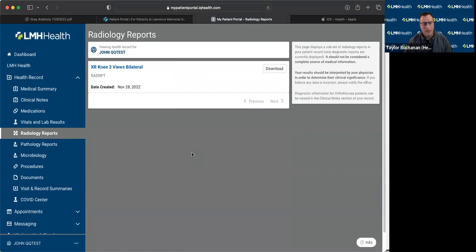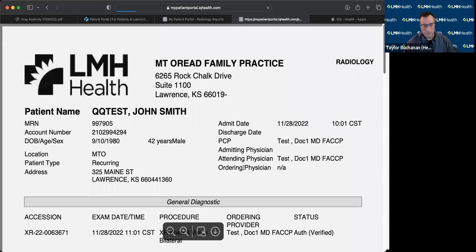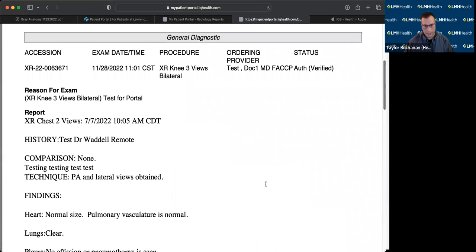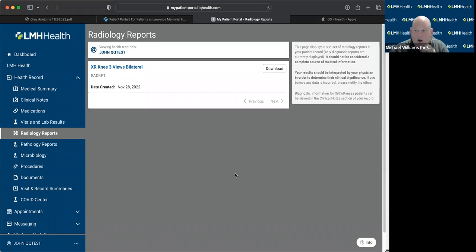Next section is radiology reports. This is a section where I can view the report itself for any radiology studies that I have done. I can't see my images, so I won't be able to view a broken bone, but I can open up the report and see it. It looks a lot like a provider note, but it's my actual radiology report that was signed by the radiologist. Taylor, there was a comment in the chat about being able to see the images. I do know that other healthcare providers allow the images to be viewed. We don't have that functionality yet in our patient portal, but we're hoping to get that in the future. We don't really have a timeline on that, but this is the report, not the images.